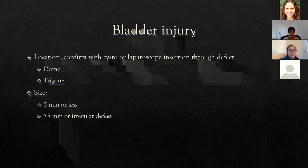So if you have a bladder injury during a C-section, for example, it's probably just at the dome of the bladder, and you can see it really well and exposed with Allis clamps. But if it's in the trigone, that's going to be difficult to see. So typically the urologist will involve stenting in this area when they are repairing a bladder injury. And then if there's an extended bladder injury, they would do a resection.